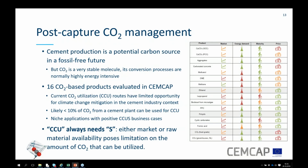But after we have captured the CO2, we need to do something with it. This is all about climate protection. But at the same time, it's been thought and said that cement production is a potential carbon source in a fossil-free future. Roughly two thirds of the CO2 from cement production comes from the calcination, calcium carbonate to calcium oxide. But then again, CO2 is a very stable molecule, and the conversion processes are normally highly energy intensive.